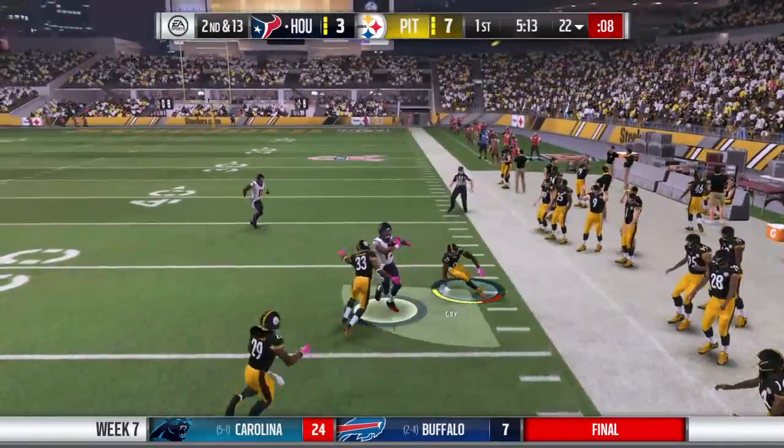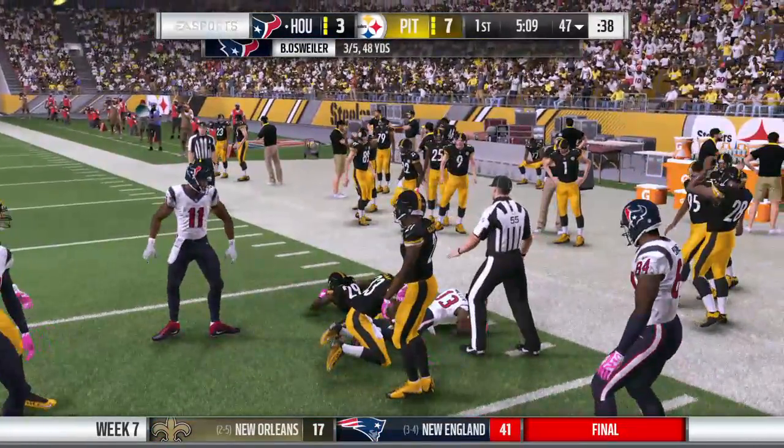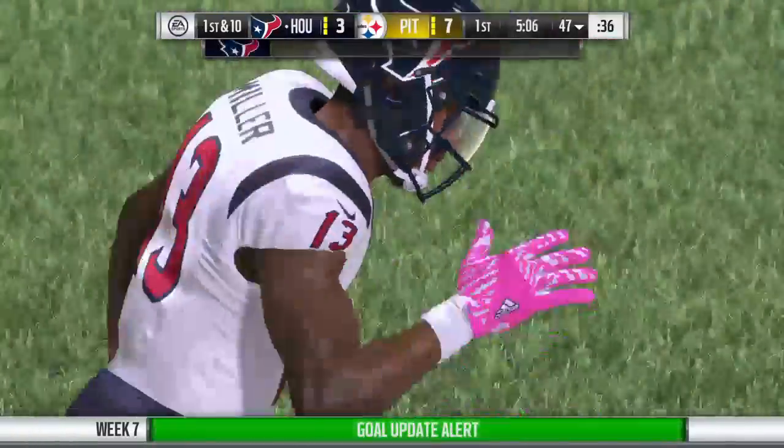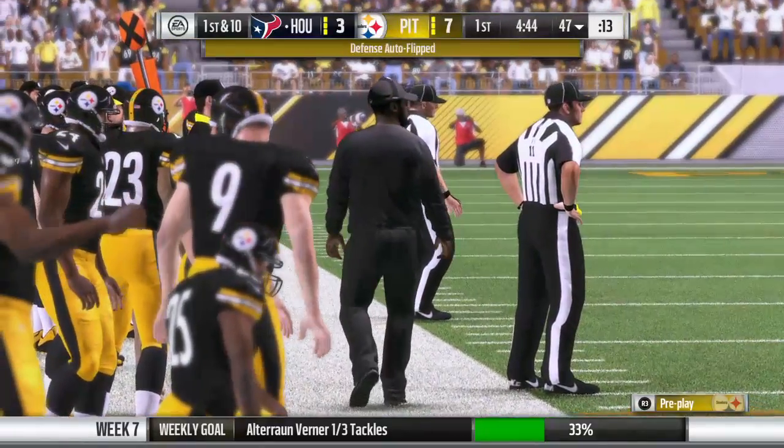On the right side, this is Miller. And they're going to get this one all the way out across the 45. That one goes for 24 yards. Clock rolling as we hit the midway point of this first quarter.